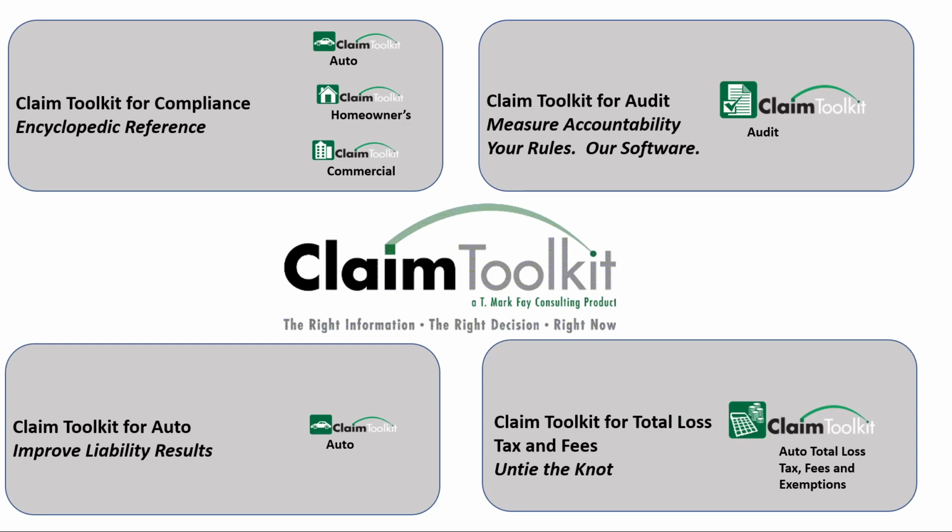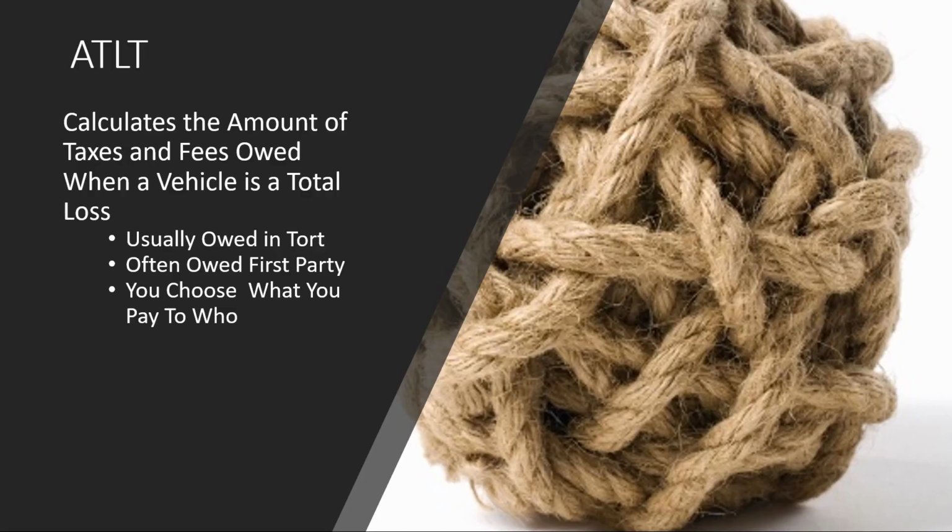And finally, let's talk about Claim Toolkit for Total Loss Tax and Fees, untying the Gordian knot of auto total loss tax, fees, and exemptions. What it does is it calculates the amount of taxes and fees owed when a vehicle is a total loss. It's usually owed in tort and often owed in first party, and you choose what you pay to who. Now you all know this is a big issue for class action lawsuits and insurance department enforcement.